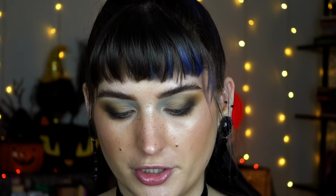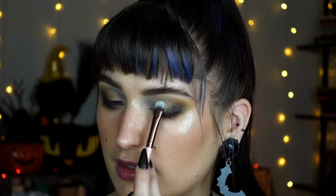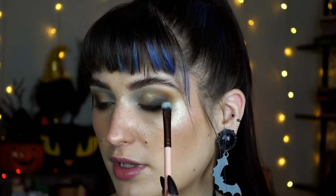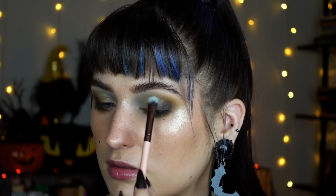Super similar glitter glue to the NYX Glitter Primer. Going to take this Luxie 213 packing brush with just a little bloop of that. And I'm just going to tippy tap that, trying to keep it concentrated to where the areas are blank. I don't want to totally cover this area as much as possible. And I'm not going to be doing anything cut creasy or anything like that. I just want a little pop of shimmer on this before I go in with my wing.